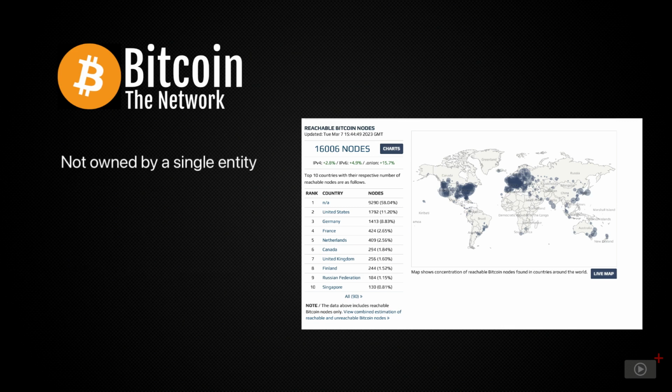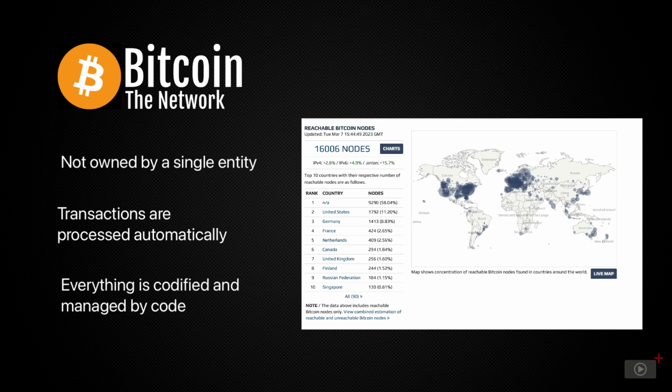The Bitcoin network is not owned by any single entity, and no single entity has overall control over the network itself. Control can only be exerted by consensus of the majority of the node owners. Now, all transactions on the Bitcoin network are handled automatically, and there's no human intervention in processing or setting monetary policy. Everything is coded into the Bitcoin protocol and cannot be manipulated for gain.